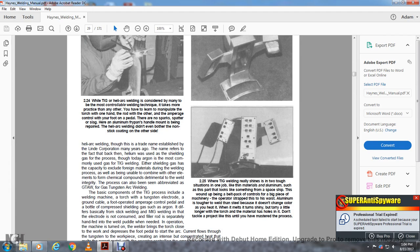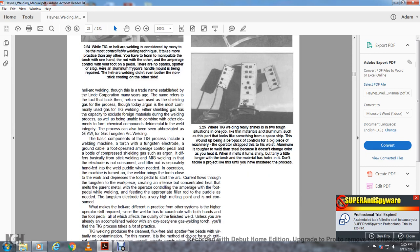For the process today, argon is most commonly used as the shield gas, and it has the capacity of excluding foreign material during the welding process, as well as being unable to combine with other elements or chemical compounds that would affect the welding integrity. The process can also be abbreviated as gas tungsten arc welding.